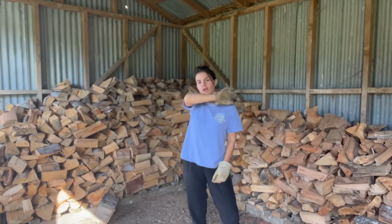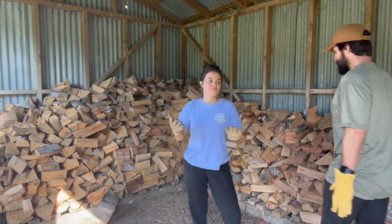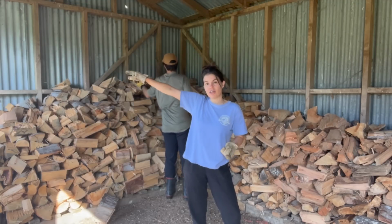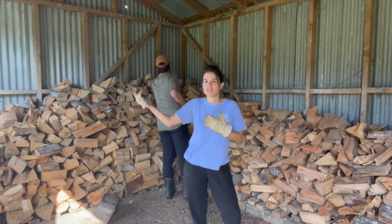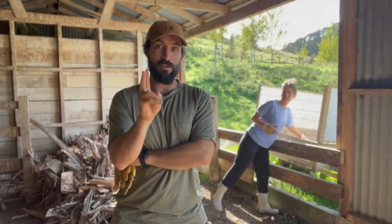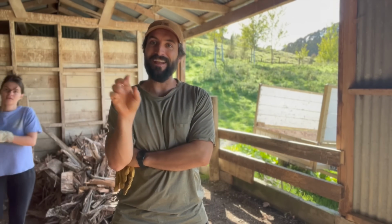There's no point. We're putting all the firewood inside the trailer because we're moving a good chunk of wood from this shed to the smaller shed that's near the house so that it's easier access to the wood. So we've got two different types of wood back here. We have the good stuff and then the good stuff.